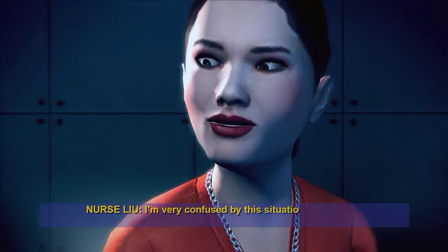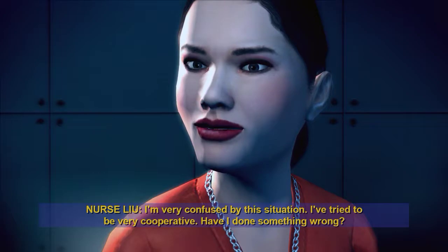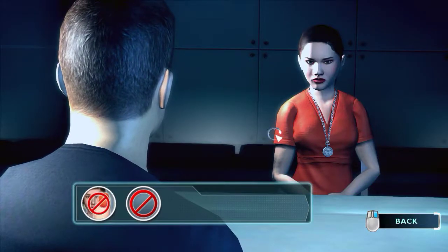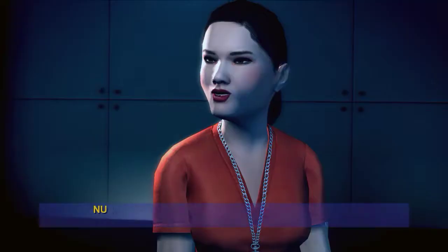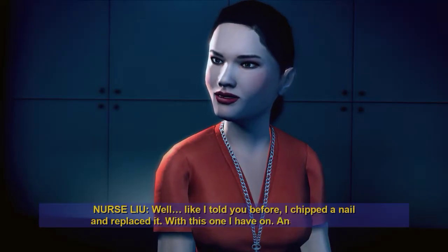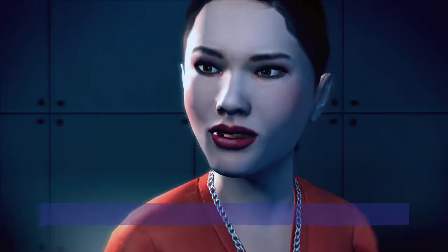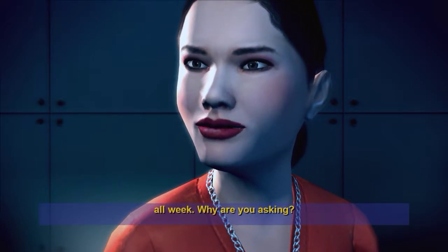I'm very confused by this situation. I've tried to be very cooperative. Have I done something wrong? Well, like I told you before, I chipped a nail and replaced it with this one I have on. And I've had it on all week. Why are you asking?